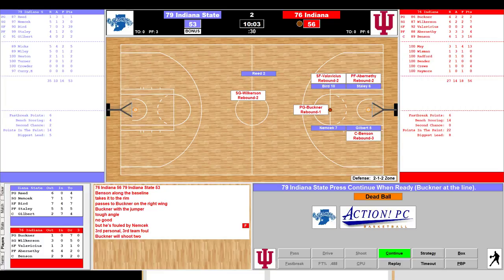The Hoosiers 56. The Sycamores 53. Larry Bird 39 points. 7 rebounds. 3 fouls. Buckner will shoot 2. He's a 48% free throw shooter. As Glenn Perot in the chat says, go Hoosiers!